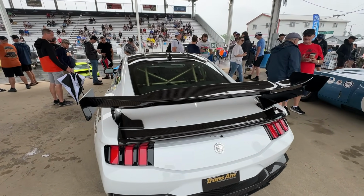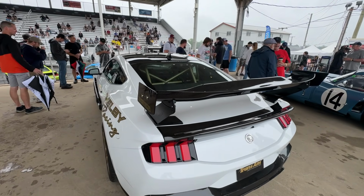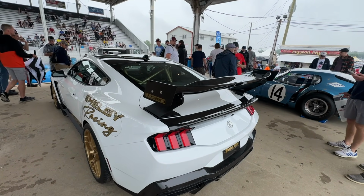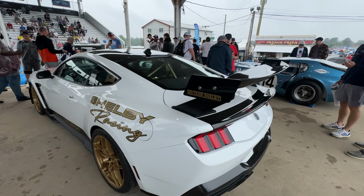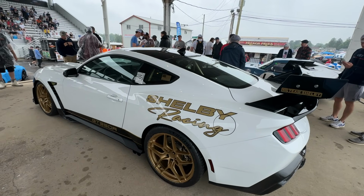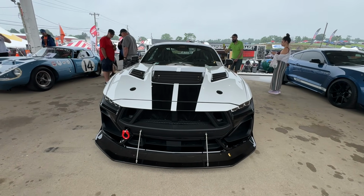I obviously don't have that kind of money, so I just fail to see the value, but maybe people who do have that kind of money see the value in getting the official, licensed Shelby product as opposed to a Ford Shelby GT350. I would just probably want it to be a little bit more unique.